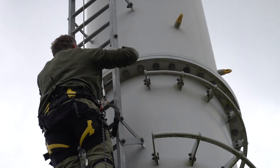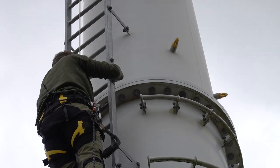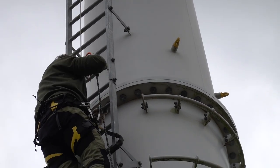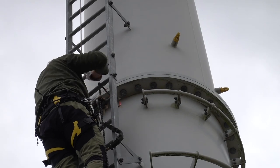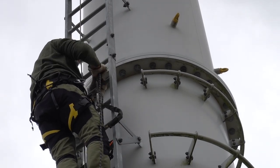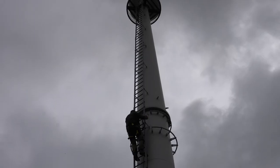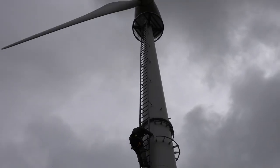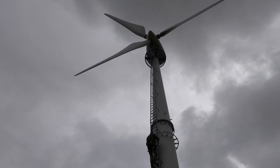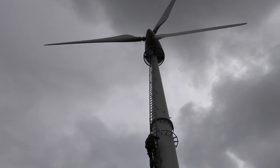Can't actually believe that I'm up this high. It certainly takes your breath away. Now I'm setting the main line that I use for my climbing system, and I'll also be sleeping in this harness. Because I want to tie off the line myself, I've got to come all the way down again, and I also have to attach the hammock to myself, so when I climb back up I can then anchor the hammock off.